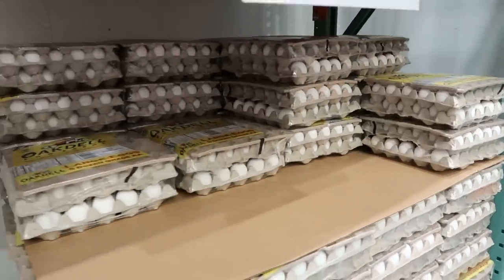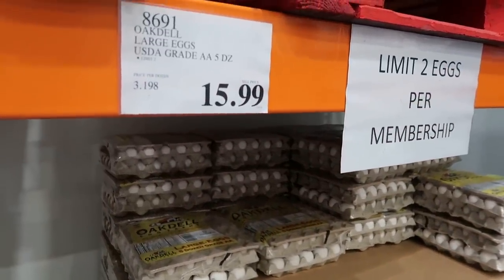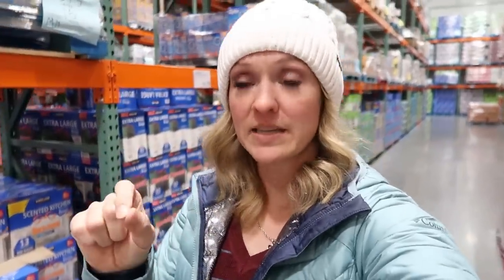Nobody wants to talk about the price of eggs. Or all you want to talk about is the price of eggs. Whichever camp you fall into, let me give you a hack. Here at Costco, this is the cheapest egg price I have seen in my entire area. It kicks the pants off of Walmart. It kicks the pants off of the local stores. It's cheaper than everywhere. Here at this store, it is currently $15.99 for 5 dozen eggs of the case, which comes down to $3.19 per dozen. Not too shabby. I can't believe I'm even saying that right now.